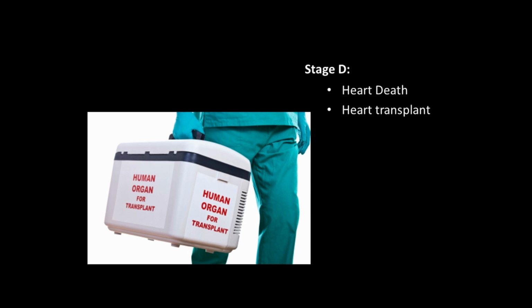Stage D is the final step in heart failure. It presents like stage C, but does not respond to treatment. At this point, significant damage has been inflicted on the heart muscle, and it enters heart death. The patient is now dependent on a heart transplant if there is any hope of recovery.